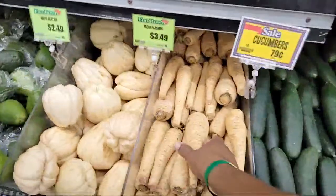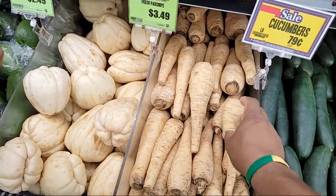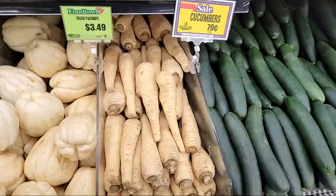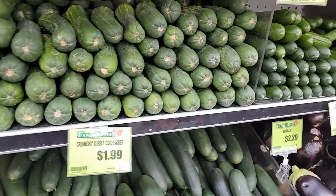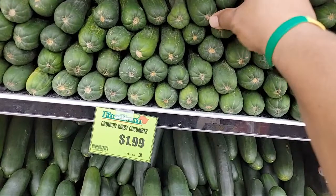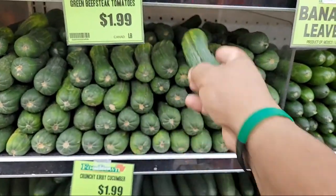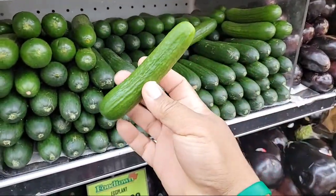They have parsnips. Anybody use parsnips? These are very nice, and these are originally the original carrots, you know. You know, carrots were originally purple, right? They have crunchy cucumber. These ones are the Kirby cucumber, the ones that they use to make pickles. And then they have also Persian cucumber, which is these small ones.